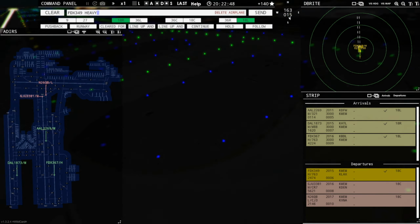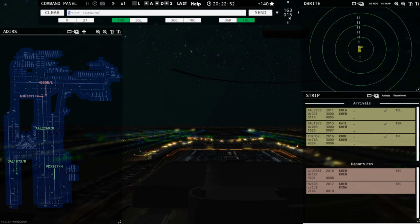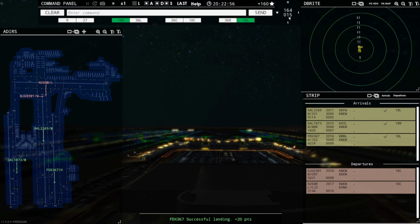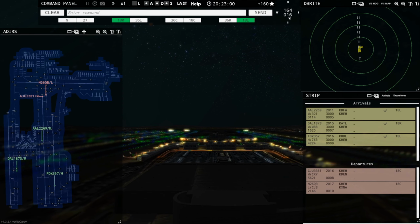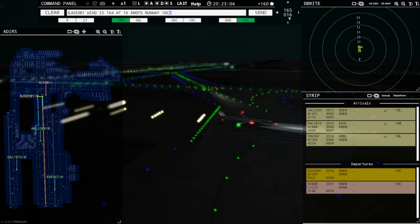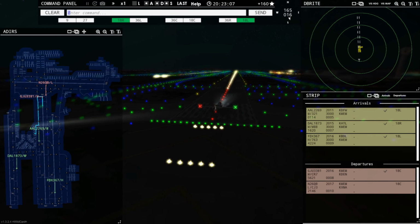FedEx 349 heavy, contact Memphis departure on 124.15. Good day. Lindbergh 3381. Wind is 164, 16 knots. Runway 18 center cleared for takeoff. Lindbergh 3381.